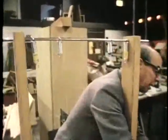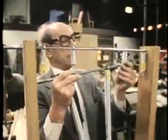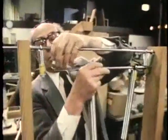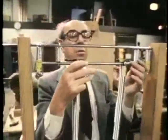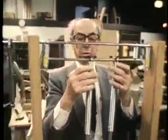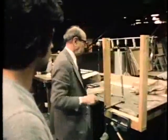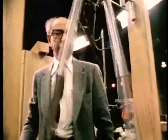I'll put bearings in here eventually, but I want to try it out first without bearings. Frank wants to demonstrate modes of resonance with a simple, large-scale exhibit in which one pendulum will set another into motion. So now if I take one of these, let's see how long it goes.